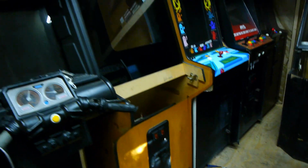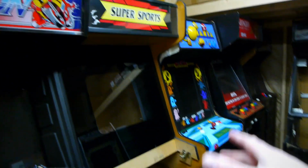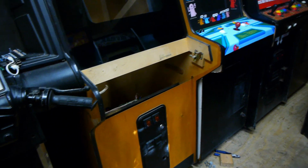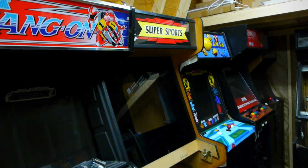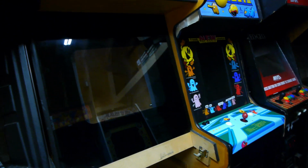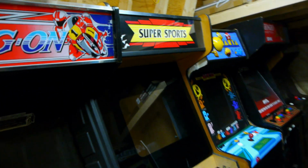But really, it's a really cool cabinet. I love how flexible it is with the rotating bezel and the JAMMA boards that you could just switch in and out. Really, really cool. I was excited to get it in. I wanted it to replace my Missile Command cabinet. So yeah, I think it'll be a fun project to do.